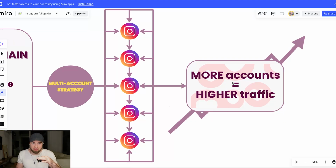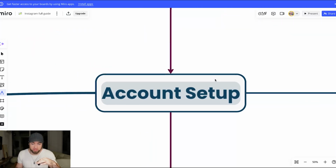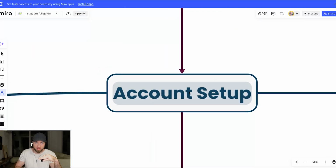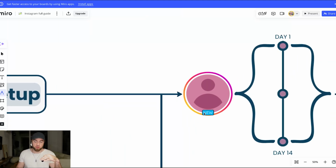But now let's move on to arguably the most important part about this entire thing, which is the account setup, right? This is where you lay the blueprint for the remainder of the time that the account exists, right? This is going to save you a bunch of time and headache later on where you're constantly going back and changing things. It's just better to get it done right the very first time, right? So when you're looking at the account setup, the first 14 days, there's going to be a little icon underneath the profile picture, right? This is something that says new.